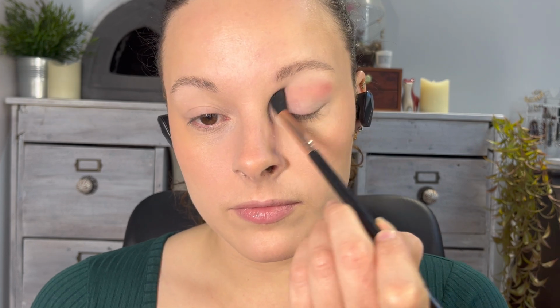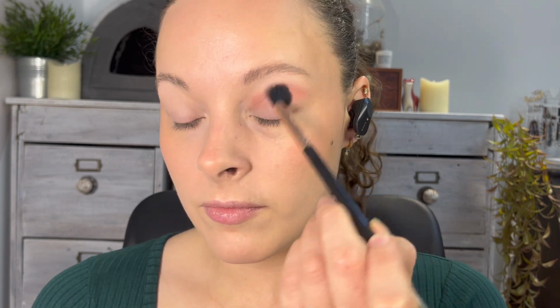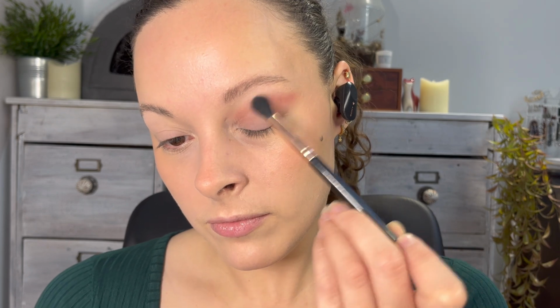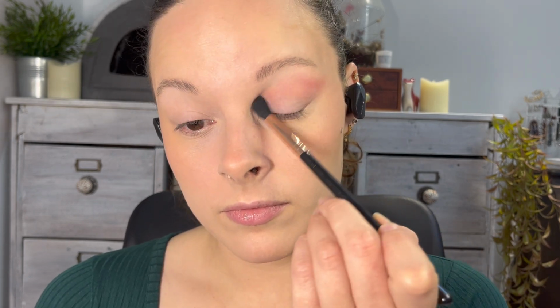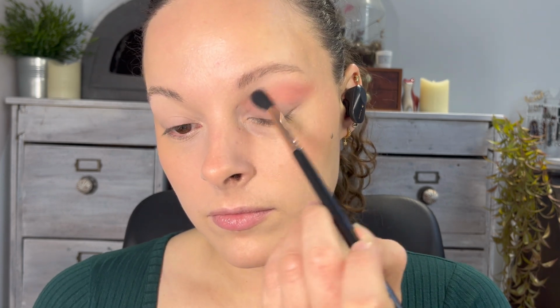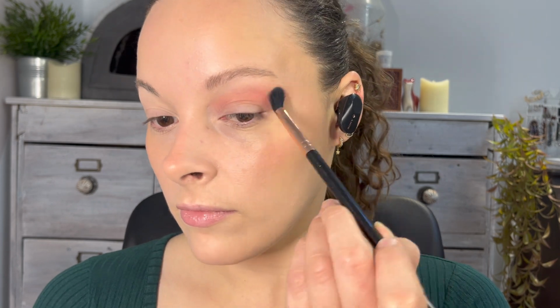Okay, so for this first look, I'm using the Don't Be Jelly palette, and I'm starting with the shade Coral. Then I'm putting it lightly in my crease. As you can see, I didn't take a lot of color because I just want the smallest amount. I don't want it to take over in that look, and it's blending really nice.